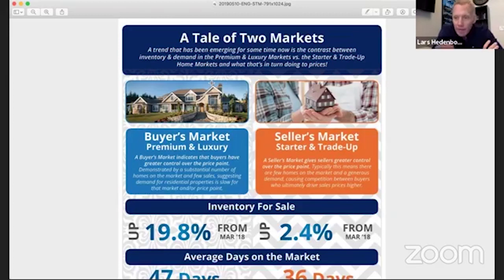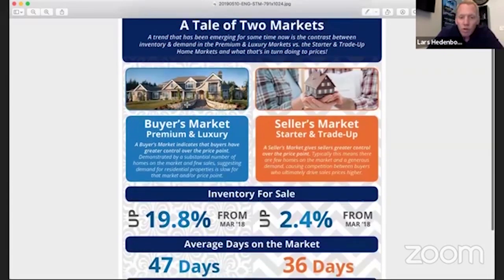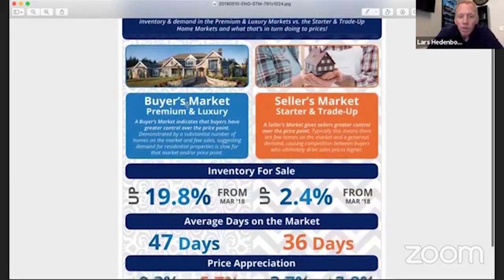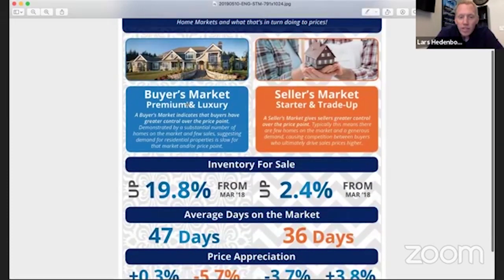So the segment that's a buyer's market is your higher price points, what we call premium and luxury. A buyer's market indicates that buyers have greater control over the price point, demonstrated by a substantial number of homes on the market and fewer sales, suggesting demand for residential properties is slow at that price point. We like to generalize and just say it's a seller's market, and it's not actually panning out that way. I'll show you the actual data for our specific market in a second. What we're seeing is that a seller's market is in the starter or trade up price points.